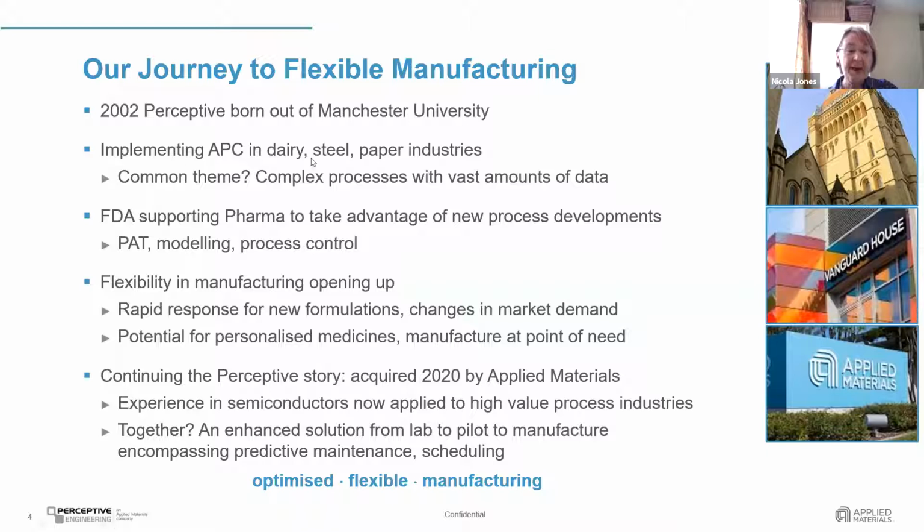About 10 years ago, it became evident that the FDA was very supportive of pharma growth and development, particularly not being hindered by regulation, but being able to be a little more free to take advantage of many of these new process developments. So incorporating PAT, for example, modeling, process control. I guess much of what is often today loosely referred to as machine learning or artificial intelligence, which, as it turns out, we've actually been applying for decades.